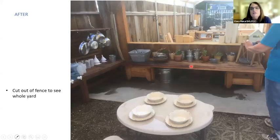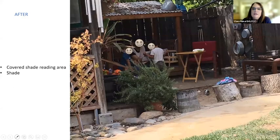This is a close-up of the mud kitchen. She cut a pass-through in her fence so she could see what she would refer to as her side yard, which had painting and manipulatives and construction. And then that diaper table I was telling you about is over here, the outdoor diaper table. On the other end of her yard, this became the children's cozy reading area, their music area.